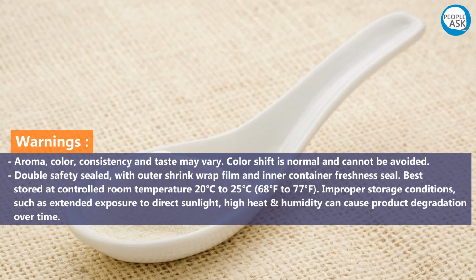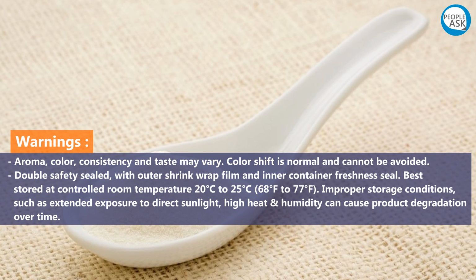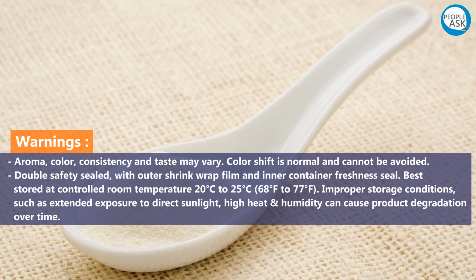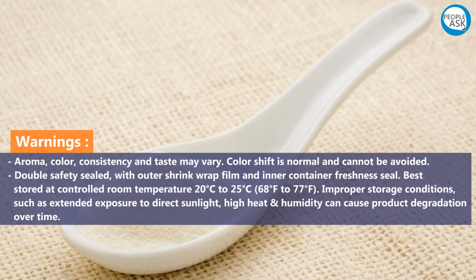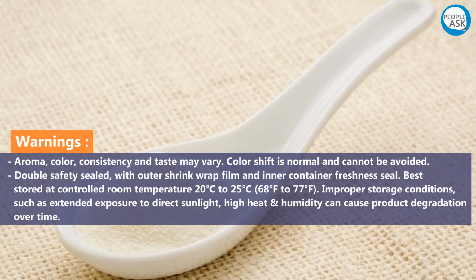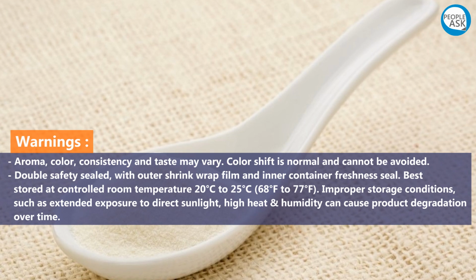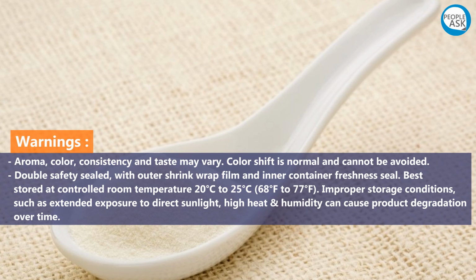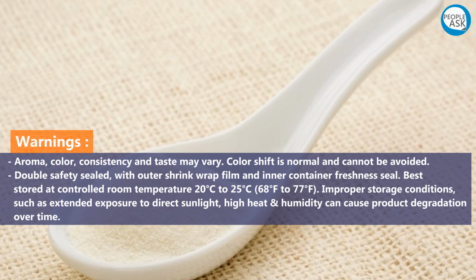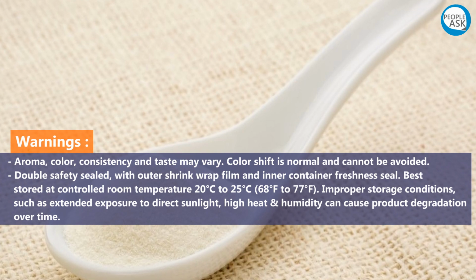Warnings: aroma, color, consistency and taste may vary. Color shift is normal and cannot be avoided. Double safety sealed, without a shrink wrap film and in a container freshness seal. Best stored at controlled room temperature 20 degrees Celsius to 25 degrees Celsius, 68 degrees Fahrenheit to 77 degrees Fahrenheit. Improper storage conditions, such as extended exposure to direct sunlight, high heat and humidity can cause product degradation over time.